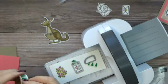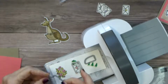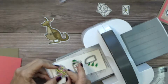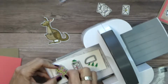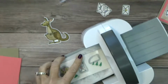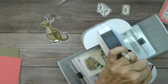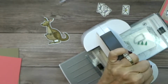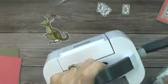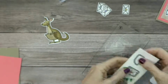Let me get another piece of washi. This is old washi tape that I've had probably 3 or 4 years. I think I got it at Michael's for 50 cents a roll. And it's perfect because I'm not going to use it on projects, but it's perfect to just be able to tape those right down. Okay. Fold that up. I know that's loud. Sorry. Okay.